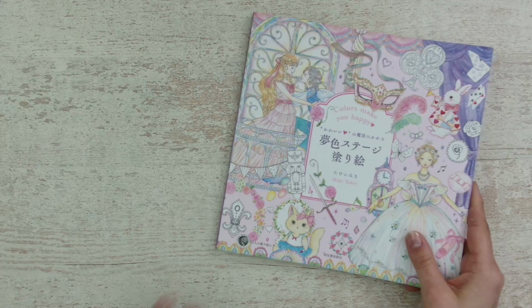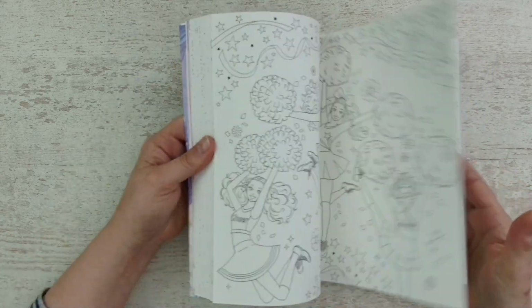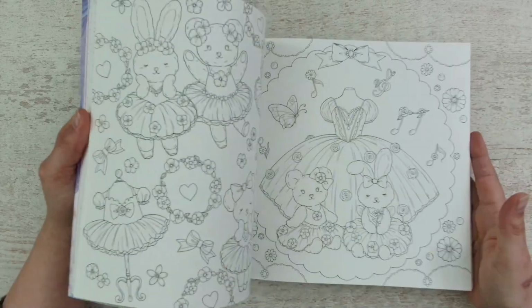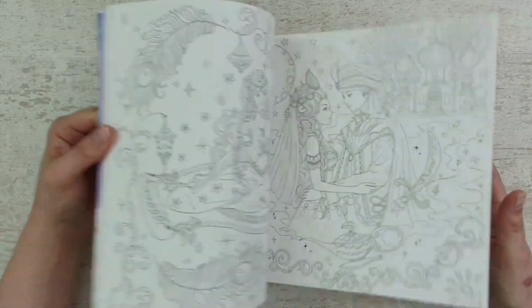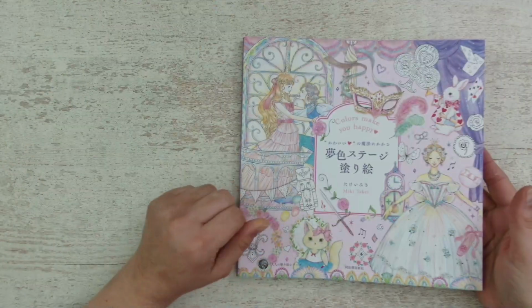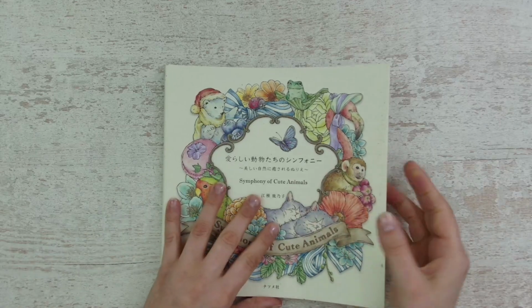Then the fourth one, it's still untouched. It's all about dancers and ballerinas, and musicians and musicals and things like Shakespeare and all those plays. Yeah. It's a cute one. Didn't color in it. I love it when other people color in it, but it's not really appealing to me.